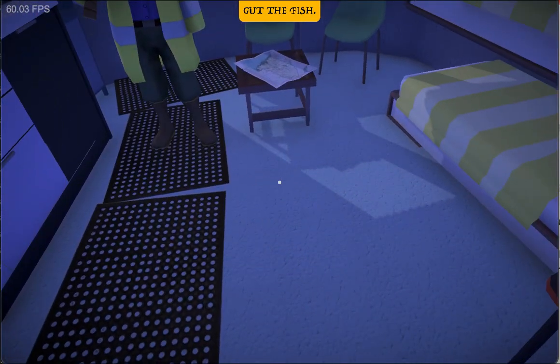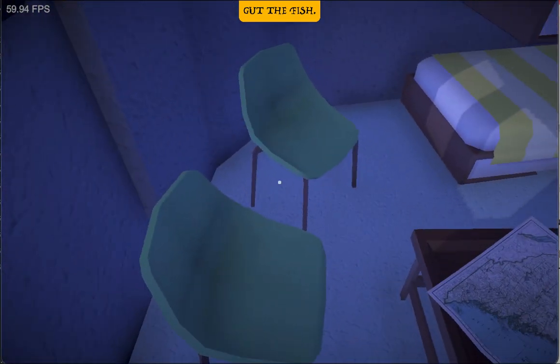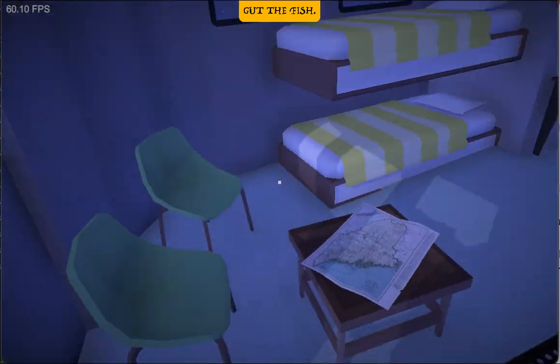I really like when you have a very close relationship with your main vehicle, because this is the home base of the game. So the more dynamic and alive this boat feels, I think the better. So I'm happy with those changes.